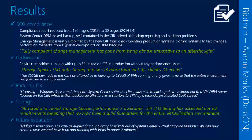Performance, as you can see here, I thought it was great to hear that Storage Spaces with their tiering solution provided all the performance they needed, and being able to slice up the drives in that single unit with enclosed storage in a single cluster in a box to provide their backup as well as main storage, as well as everything you need for the cluster, turned out to be a big advantage overall.